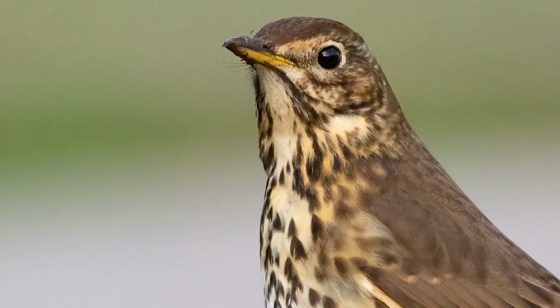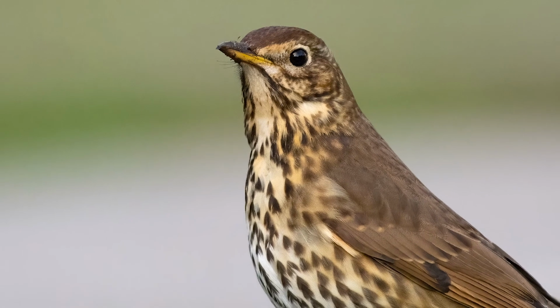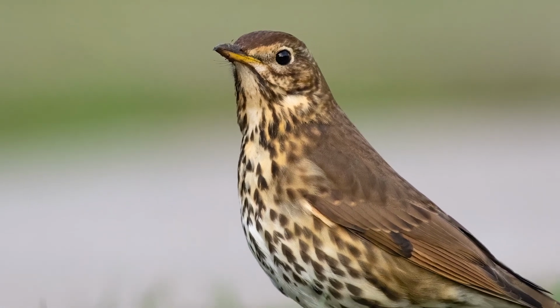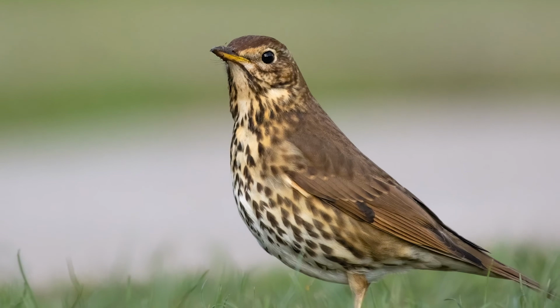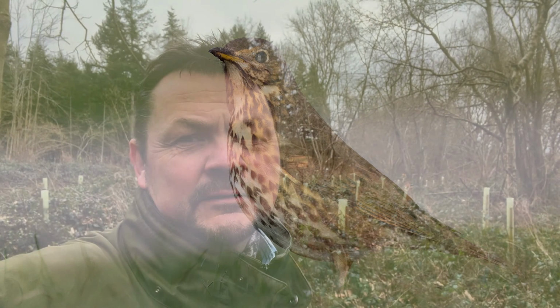Sorry about the noise in the background as well. They've been felling in the wood, and it's a vehicle picking up some of the log pile, and the usual beep beep beep when it's reversing, which is rather ruining the moment. I'm looking for it, I haven't seen it yet. Oh, there it is. It's up in that tree. How beautiful is that?